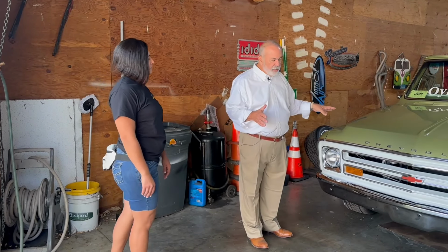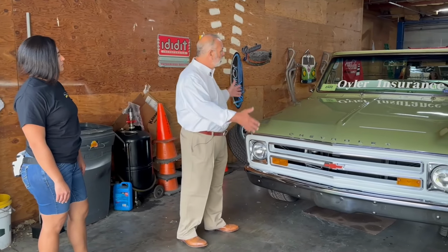This one's a factory two-wheel drive, so they're more rare than a Nomad. They didn't make many of these. So when we found this one, it was pretty ugly. It had some rust issues we had to repair, and it had no motor at all. So we brought it in here and started working on the mechanics of it.